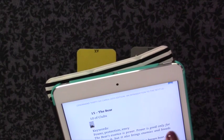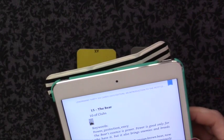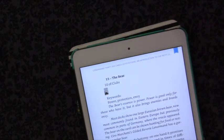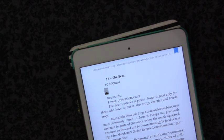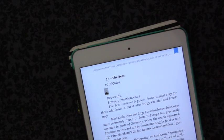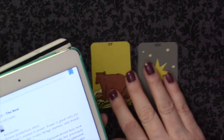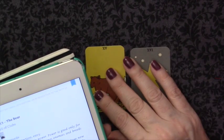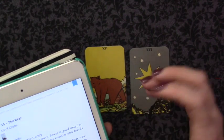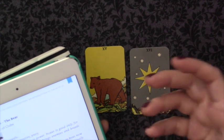So let's just see here if there's anything different. Power, protection. Now see, they do add envy in, which I don't generally think of the bear to do with, just in terms of my practice of reading. That doesn't generally come up. The bear is actually in the neutral category, so it doesn't really have a positive. Strength is usually positive, but it's a neutral card. So it's about power, but it does say that power is good only for those who have it, so it can bring you enemies.